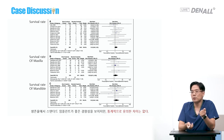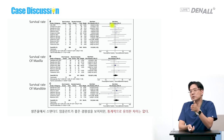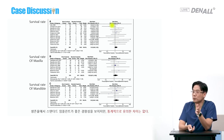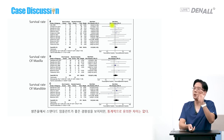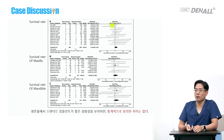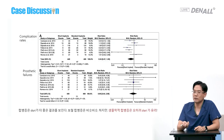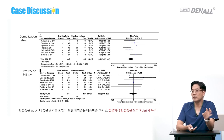But in systematic review meta-analysis literature, you always have graphs like this. If you look at it, there is a line, and one side favors short implants, the other side favors standard implants. And if you look at this graph, you see the tendency. All three show no significant difference, but they lean more towards standard implants, right? So standard implants overall show favorable results, but with no statistically significant difference. Statisticians would say there's no difference, but for clinicians like us, you see this tendency, and we also feel it in our clinics. So complication-wise, it's actually the same as other literature.